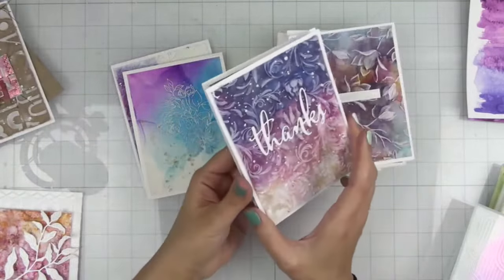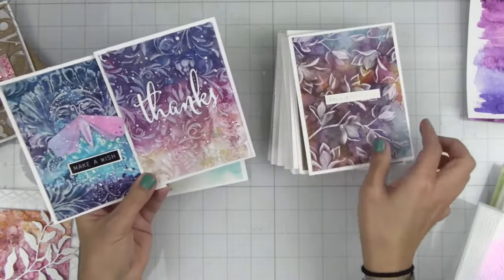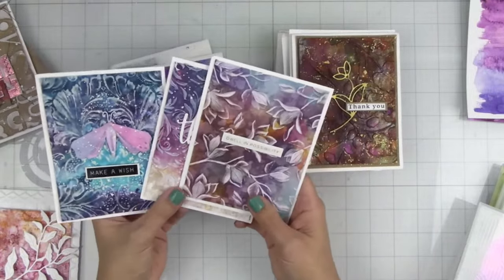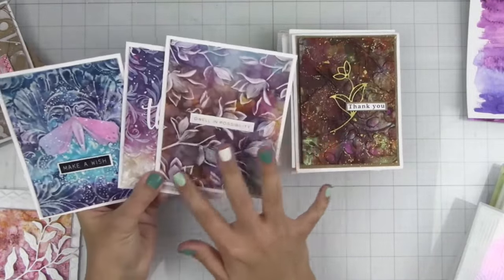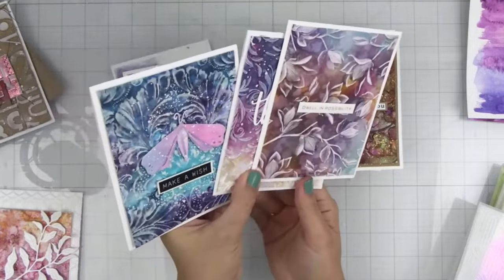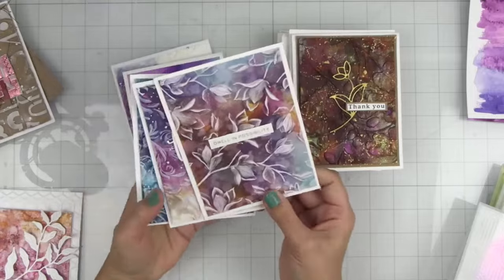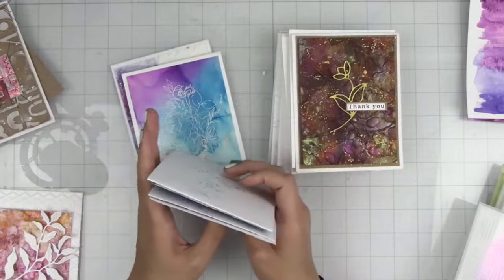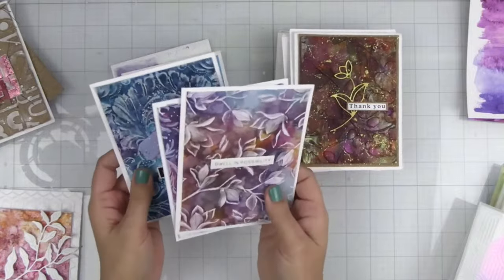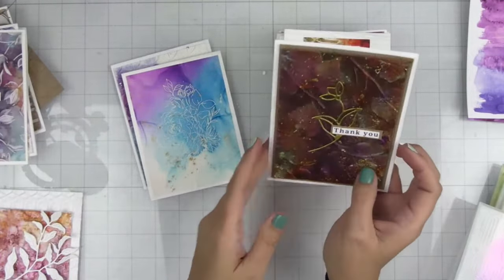All right, so here are some more. These are distressed backgrounds, and I just used white pigment ink on top of the embossed areas, and it created a really beautiful look, I think. This is probably one of my favorite ways because I have so many embossing folders, and it's a great way to use them up and also use your backgrounds as well.